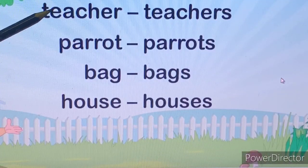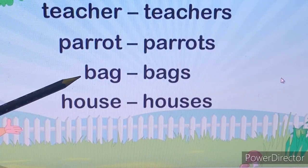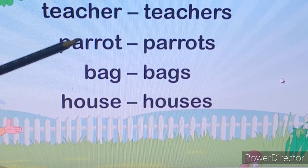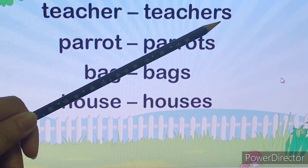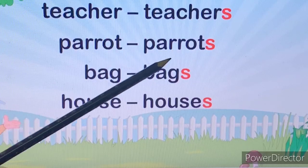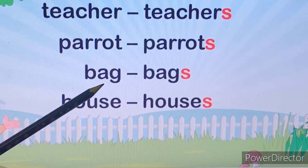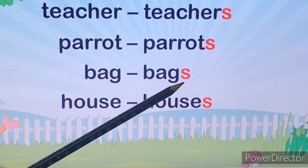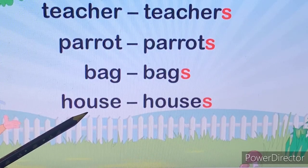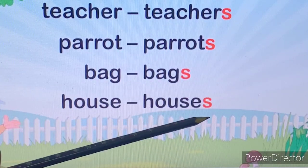Now for example, noun is the name of a person, teacher. Place, house. Animal, parrot. Thing, bag. So to make all these singular form of noun plural, we are adding S in the end. Okay, so number one is teacher. We are adding S to make it plural form of noun. Okay, next one is parrot. We are adding S in the end to make them plural form of noun. Bag, a thing. We are adding S in the end to make it plural form. House, place. To make the house plural means more than one houses are here. So we are adding S.